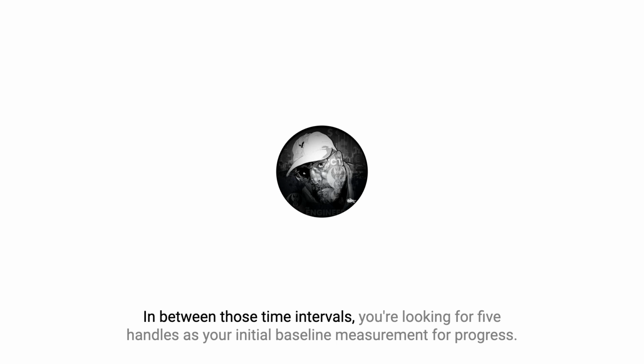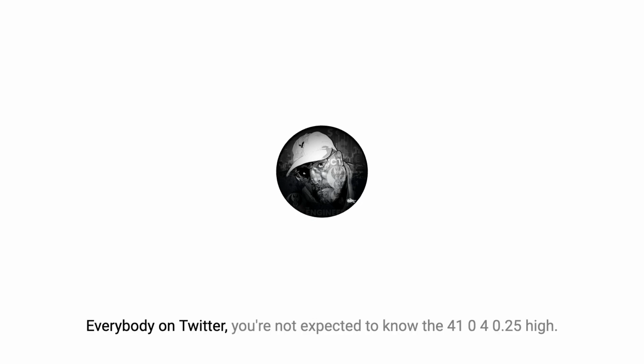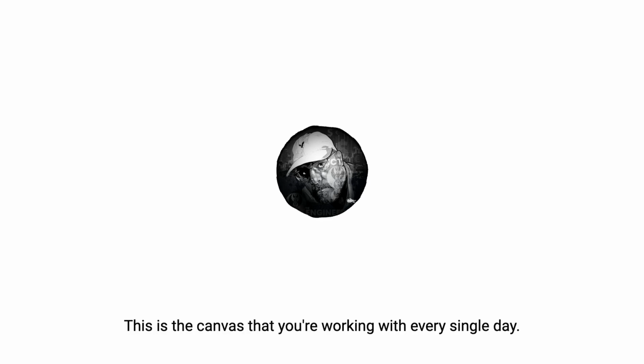In between those time intervals, you're looking for 5 handles as your initial baseline measurement for progress. You are not to expect to be able to pick out the 4069.75 low that I annotated early in the morning before the New York session, during the London session, when I was talking to everybody on Twitter. You're not expected to know the 4104.25 high. The importance is to know how many times, by looking through this entirety of price action from the low to high across the full spectrum of 9:30 opening to 4 p.m. close. This is the canvas that you're working with every single day.